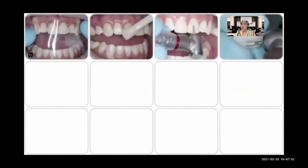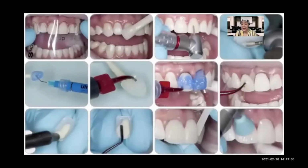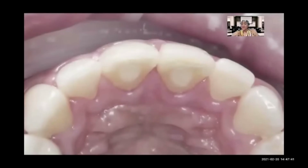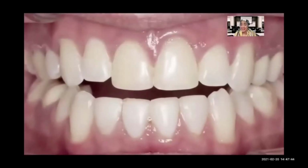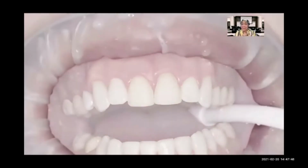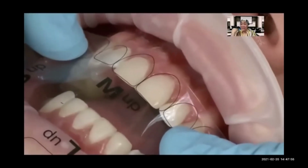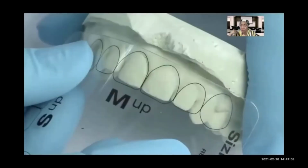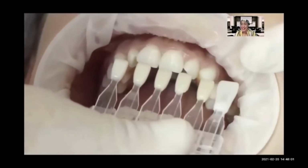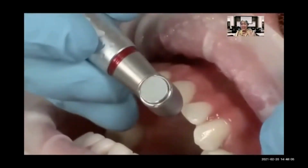So how do you properly use this material? First, you have to make sure that you get the right size. Now, in terms of the shade, honestly, you don't have to complicate things. If, for example, the patient already likes the color of their teeth, then you just use the enamel shade. That is it. Enamel shade. Don't complicate so many things.